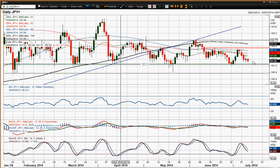So you could argue that as a near-term play, you'd be looking to possibly buy towards 101.30, but just bear in mind that this is, I think, a burgeoning, possibly bearish chart.